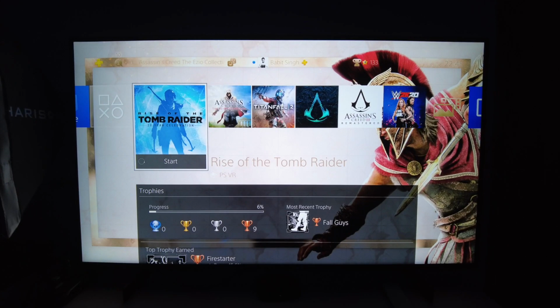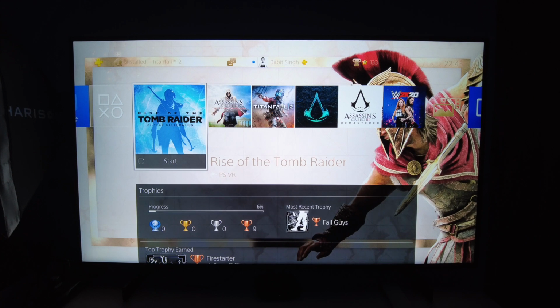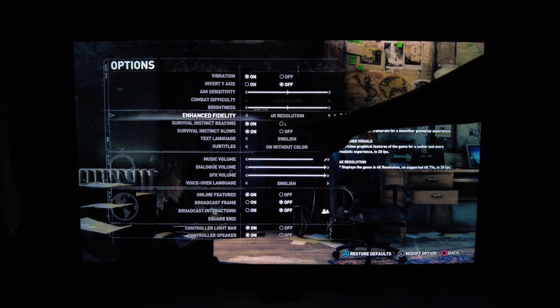Now for the most important aspect of both these consoles, the Xbox Series S and the PS4 Pro, which is the gaming performance. Now when it comes to the gaming performance, we're going to take a look at the graphics, the frame rates, and the load times. Now let's start with the PS4 Pro first, and let's head over to the game called Rise of the Tomb Raider, because I'm gonna try out a few different games just to show you what these two different consoles can actually achieve.